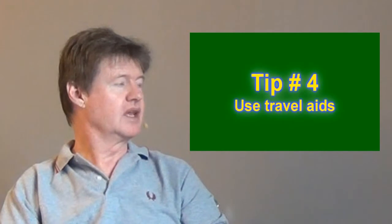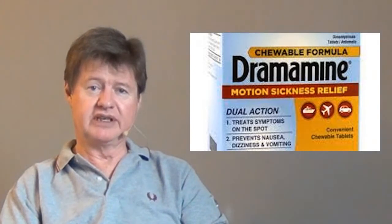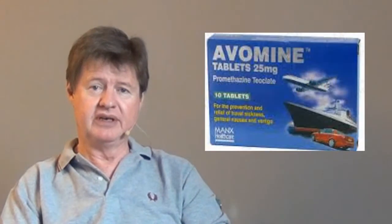Maybe you can drink some Gatorade through the trip just to replace any of those minerals that you're missing out on. Tip number 4, if you suffer in any way from travel sickness, maybe organise beforehand some travel sickness pills. Things like Dramamine or Bonine are very good. Just take a pill before the trip to relieve any travel sickness you might experience.